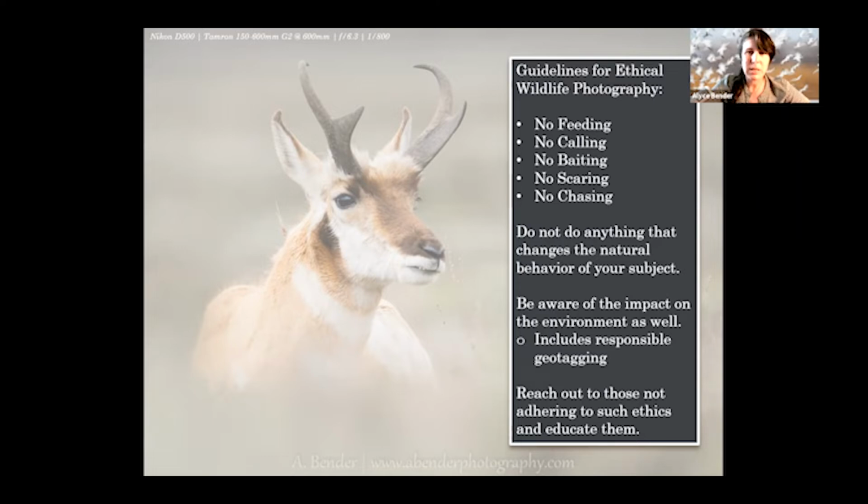And if you see somebody in the field going off trail, or calling animals or feeding them, maybe stop and try to educate them. Not everybody's up for that, I understand. But most people don't do it to harm the animal. They just don't know better. So that's where education does come in. I'll stop on the topic of ethical wildlife photography, but I think it is very important to know the basics when it comes to our field craft and how we can do it responsibly.